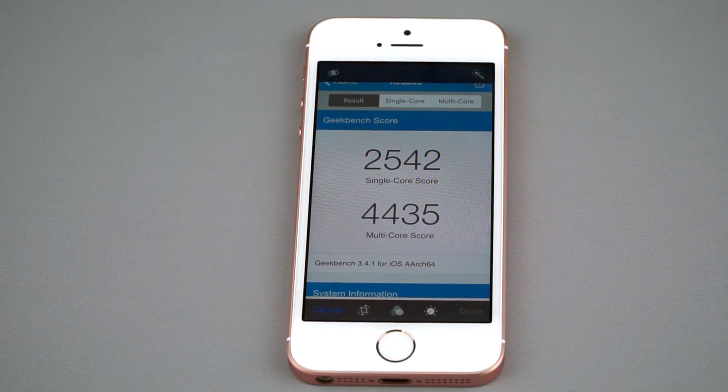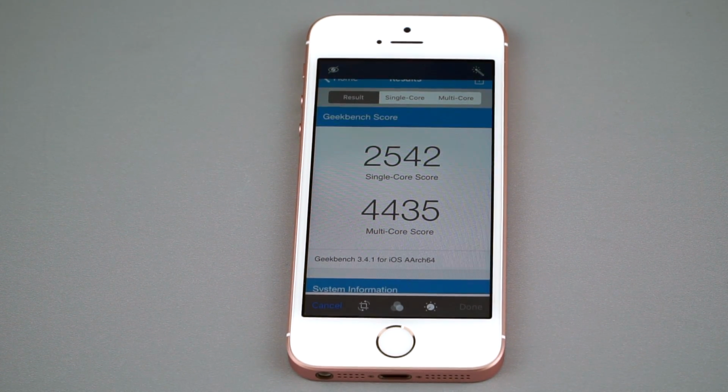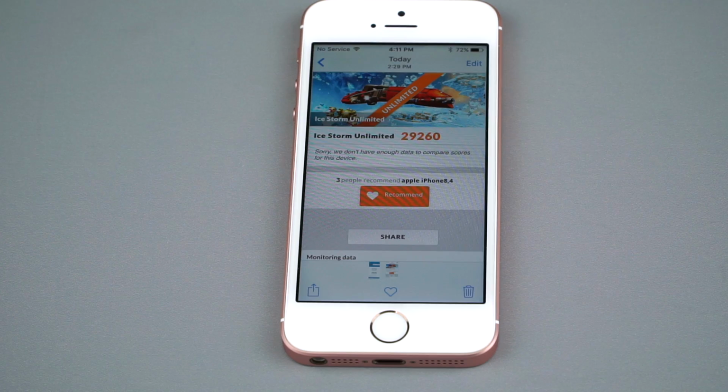You are still going to get the performance of the iPhone 6S here, though. You can see our Geekbench 3 number, which is pretty much the same score that we saw, unsurprisingly, on the iPhone 6S. And here's our 3DMark Ice Storm Unlimited score. Again, that's just like the iPhone 6S.